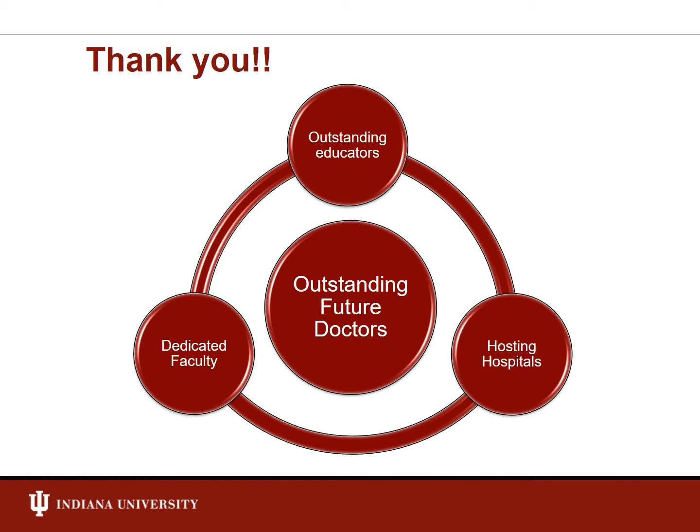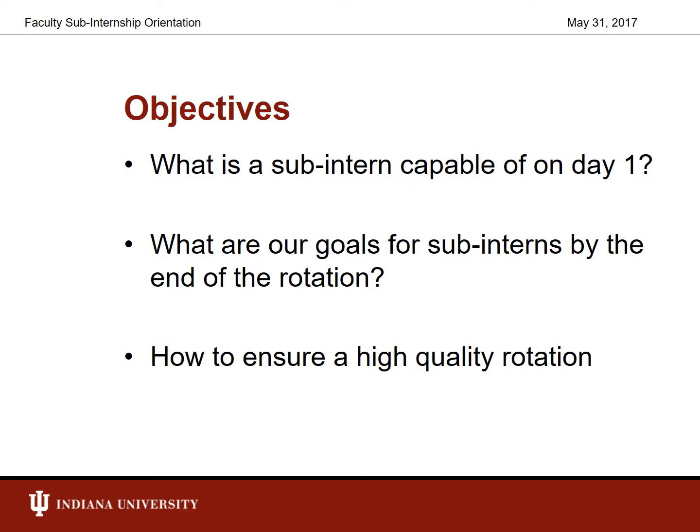It's our outstanding educators, dedicated faculty, and hosting hospitals around the state that allow IU School of Medicine to create outstanding future physicians. The objectives of this talk briefly are to show you what a sub-internship should be capable of on day one, where we want them to be at the end of the rotation, and how to ensure they get there.